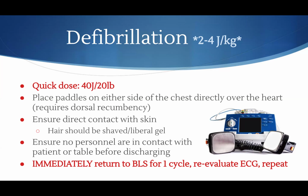If you do have to defibrillate a patient, you deliver your defibrillation, and then you immediately go back to basic life support for 1 cycle before you reevaluate. So don't deliver your defibrillation and then just sort of wait and see what happens. We've reorganized that electrical activity, but we still need to support the heart while it sort of gets going to some extent. We still need to support perfusion. So we immediately go to basic life support for 1 cycle, and then we reevaluate and repeat as necessary.